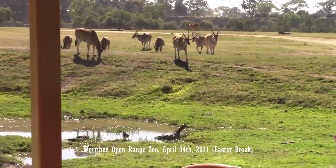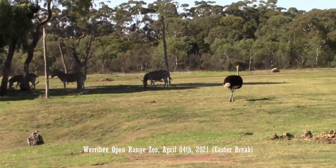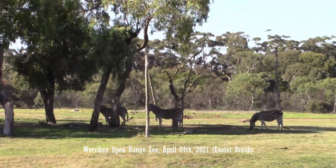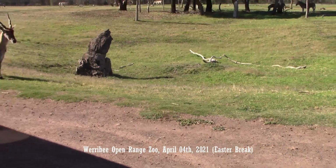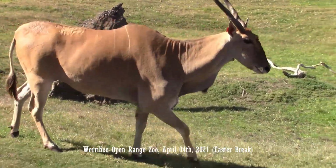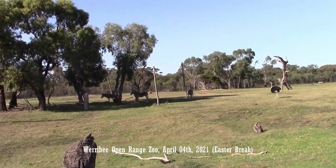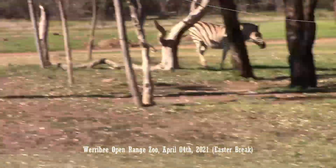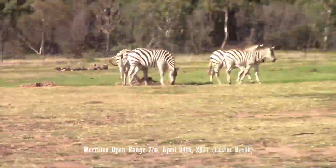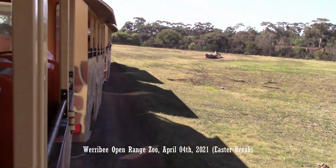On the right is our herd of zebra. And maybe you can see our newest addition to the zebra family on the right. Little Zola, our 3-month-old zebra. Oh my goodness. Excellent photo, Edward.